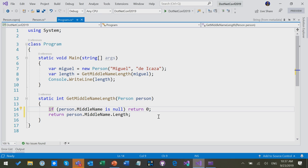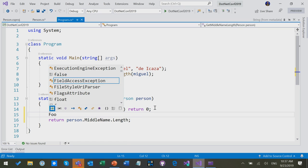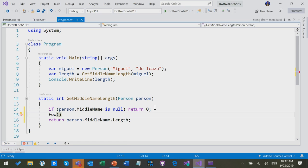This is not actually entirely safe. If you think about it, if another thread is running, they could change the middle name between the test and the dereference here, or I could call some innocuous looking method here that actually goes and changes the middle name behind the scenes, and the compiler can't see it.